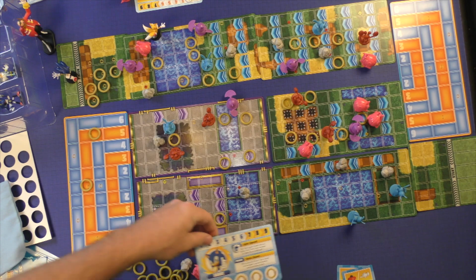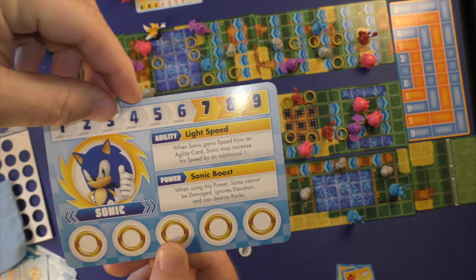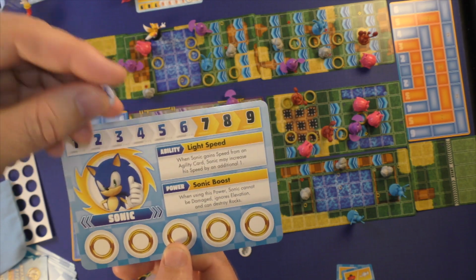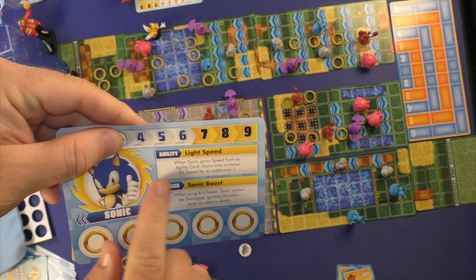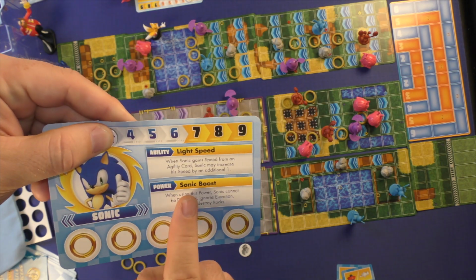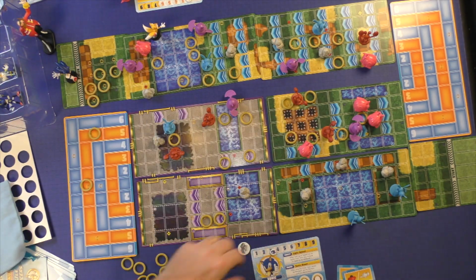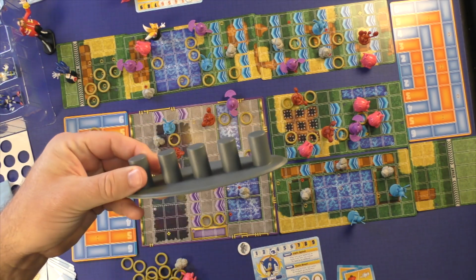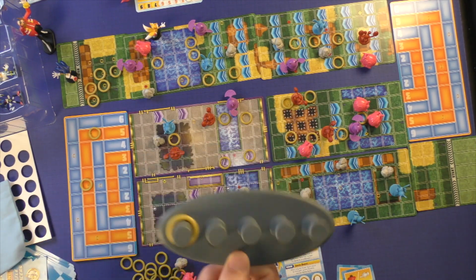Each player is going to choose a character, and each character is going to have their speed that's tracking. You have these little things. Now, let's note that you only have enough of these for the main players. And then you're going to have an ability that will be ongoing, a power that can be activated through the agility cards, and a place to put your rings. Now, if you have the Kickstarter version, you will have this, that your rings will go on, and they just sit on there like so.